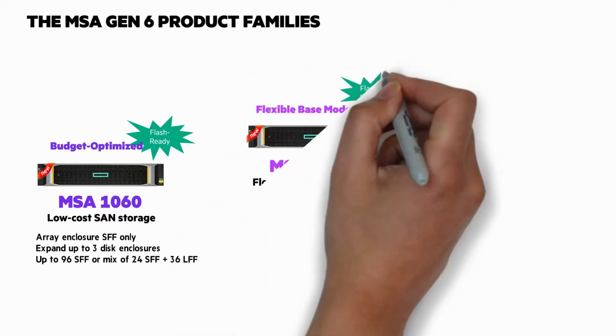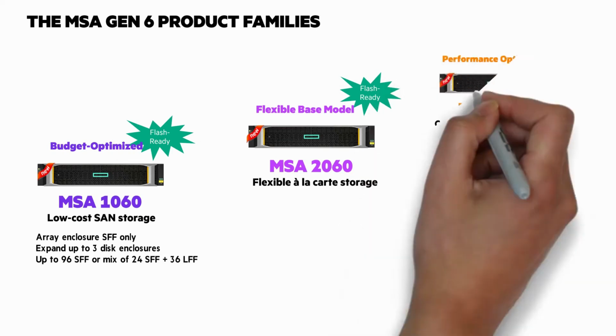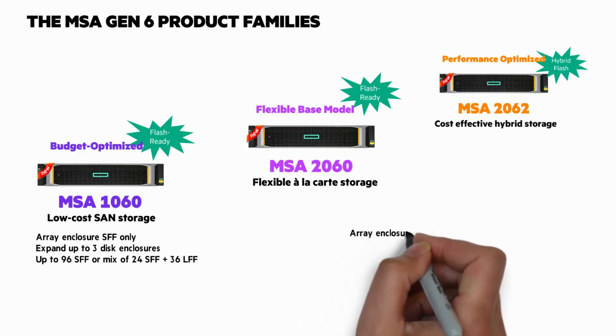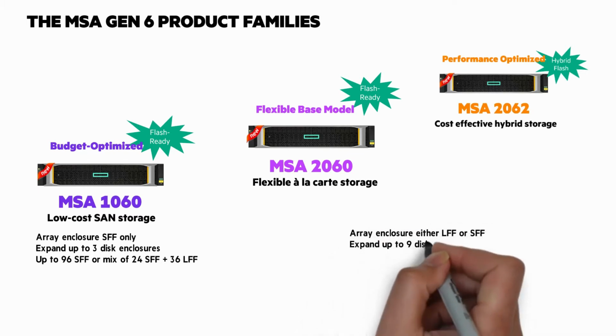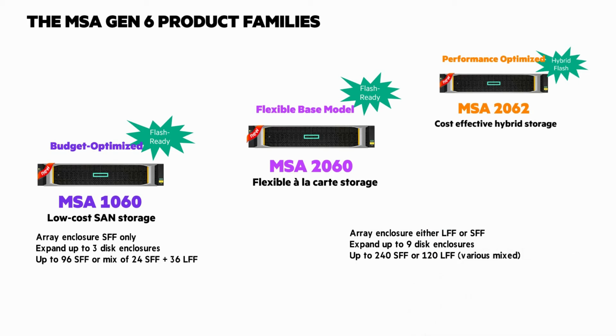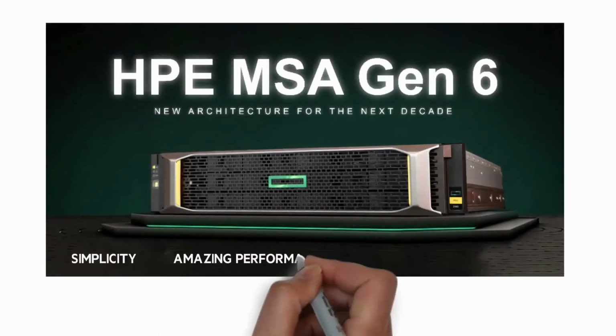The MSA 2060 is the flexible base model that gives you an a la carte storage option, and it's also flash ready. The MSA 2062 is performance optimized hybrid flash that comes with SSDs. Both the 2060 and 2062 array enclosures can be either large or small form factor drives. They expand with up to 9 disk enclosures and either 240 small form factor drives, 120 large form factor drives, or various mixes. I'm excited to show you the new HPE MSA Gen 6 storage array.